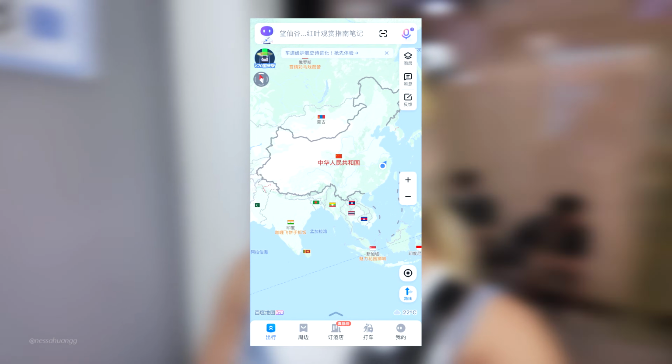They have English translation in the MRT stations, so you don't need to worry about a language barrier here. But the best way for you to commute is to use Baidu Maps, which doesn't have English translation. So I do recommend using Google Translate or anything that can help you translate if you cannot read simplified Chinese. Apple Maps also works here, but it's not 100% accurate. Google Maps is just really hard to use. Don't use Google Maps.